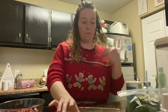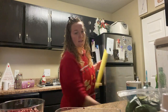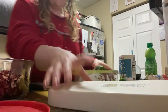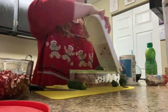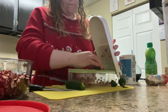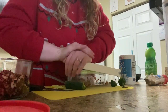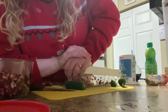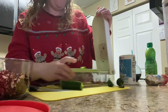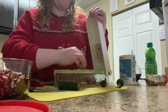Recipe only calls for one jalapeno, and you're supposed to seed it, but no. Is that gonna work? I put half of a jalapeno on here. Oh my gosh, it's falling in. Oh, fudge, that's hard to do. Oh, I'm just smushing it. Cool.